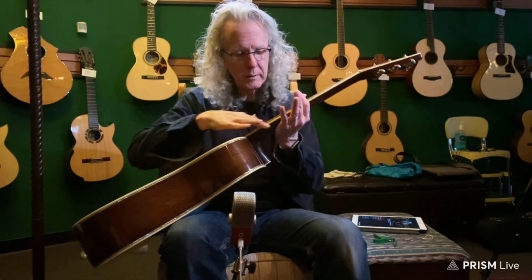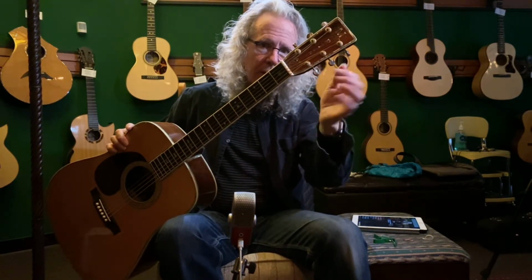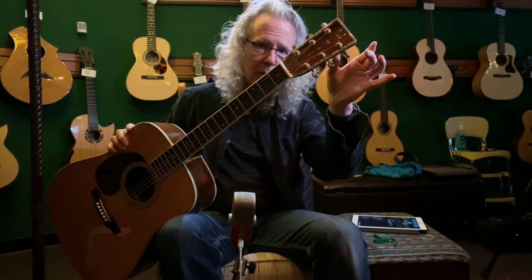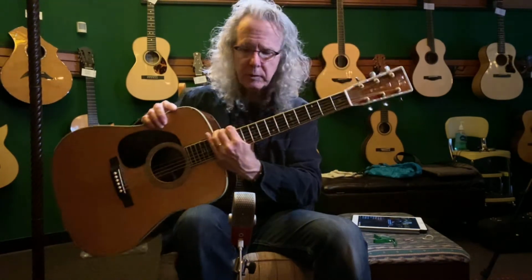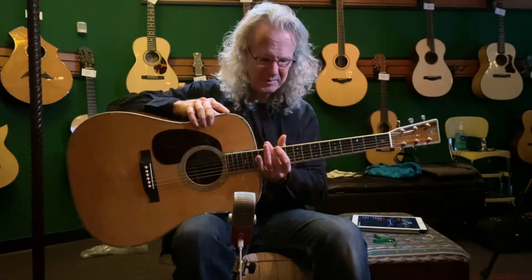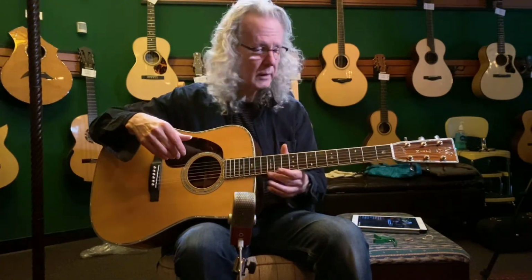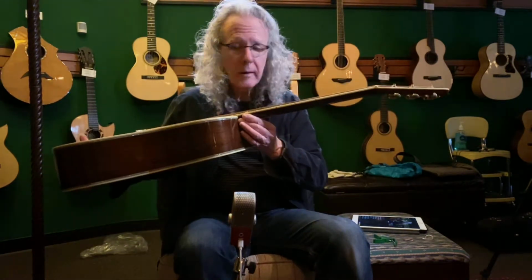A bound fingerboard, another hallmark of the D45. This down-the-headstock Martin logo instead of the Martin decal style logo at the top. A carved volute at the join of the neck and the headstock. It's just all the good stuff. And you know, one of the strangest things about holding this guitar this way is that there are no dots on this side. The dots, of course, are on that side.